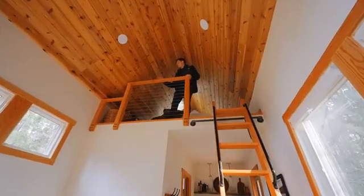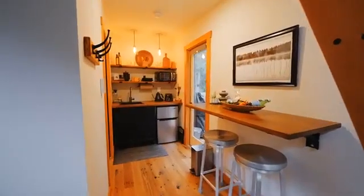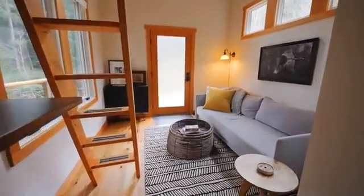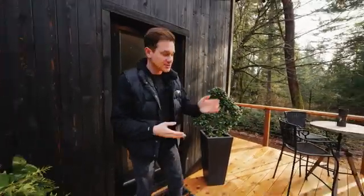Pretty cool. Spacious loft. I've said that a lot in this video, but that's what I want to emphasize. 280 square feet of living space, and you can just see how much room there is in this tiny house, which is very, very impressive. Now I hear there's really good things to do on the island. After you're done chilling out at the cabin tiny house, we can go and explore lighthouses, beaches, and some really good coffee. Let's go see what it's all about.